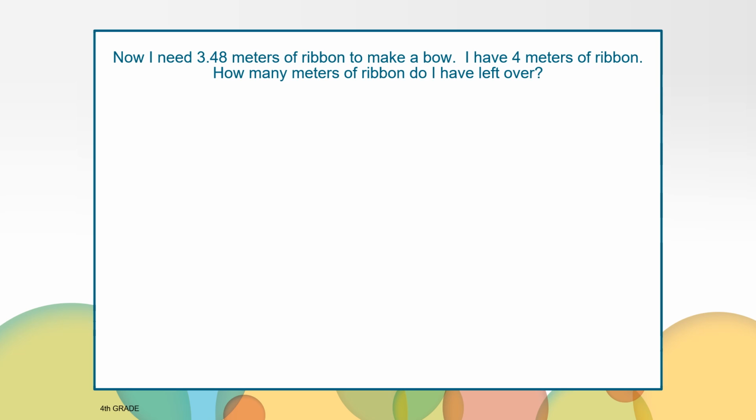Let's change this problem slightly to make a new problem. The other day I was at the store and found a new gift for my friend that I liked better. I brought it home and had to wrap it in a different box. Now, I need only 3 48/100 meters of ribbon to make the bow. So how much ribbon will I have left over?